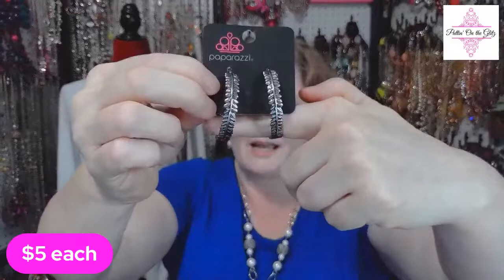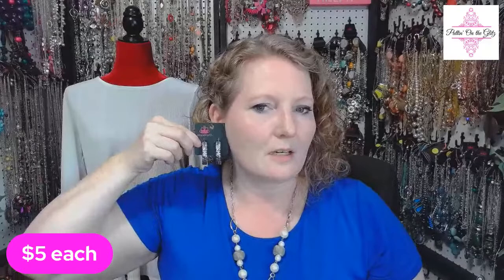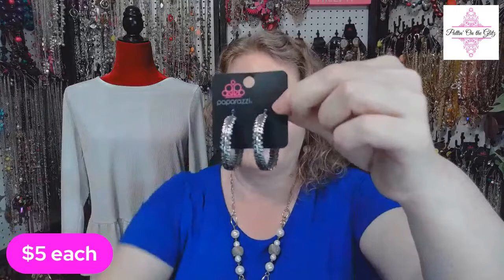Number eight. A lot of our fall things are going with a natural look. So we have these Laurel Gardens hoops. They kind of look like those laurel crowns, or headbands, that they used to wear. These are in antique silver, a medium size hoop. So if you own the Glitzy by Association earrings, these are very similar in size. I have two pairs of these. Laurel Gardens in silver is number eight.